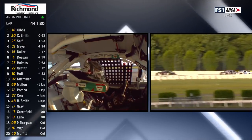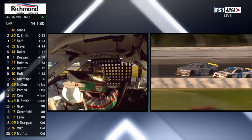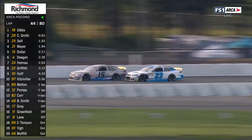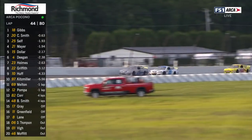You asked how racy they'd be. I think we're finding out the answer. Plenty racy, I think. Holmes trying to get back up. He restarted in the 4th position, has given away a couple of spots, but he's going to find the going tough to get around that 15.